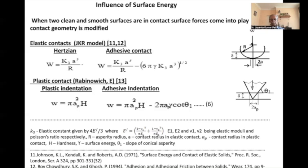Again, the thing to note here is that for making the same area of contact, less load is needed in adhesive contact. Understandably, molecular forces add to the applied load to make this difference. Now, it must be understood that we consider here a very small area of contact. And otherwise, over the contact, the surface should be smooth enough and clean enough for the surface forces to act. So these are the two things, and these are the two important equations to remember.